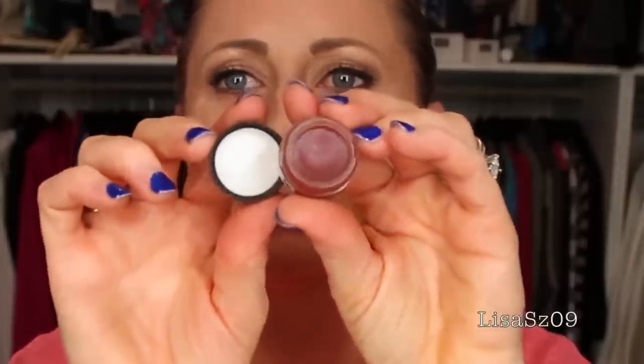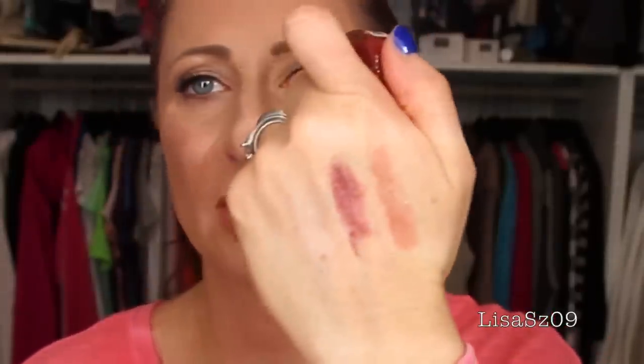And then I have a Laura Mercier one. Same type of thing in the color... What is that? Oh, Mulberry. Well, that one's a little bit darker, but yeah, we'll just get rid of that because I won't use that. Nope, that can go away.